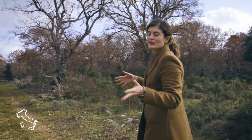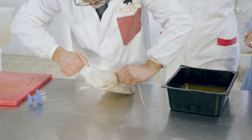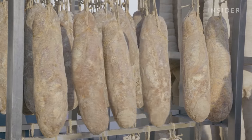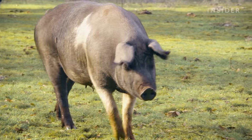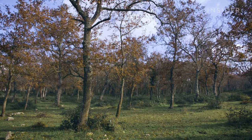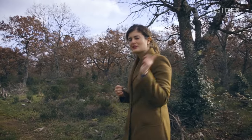We're in the countryside of Martina Franca, Italy, and today we're going to talk about one of the country's finest capocollo. Capocollo di Martina Franca. This type of capocollo is very special because it's made from pigs that feed only on acorns from a local tree, Fragno. And it doesn't stop there. The tree is also very important in the making process. Let's go find out more.